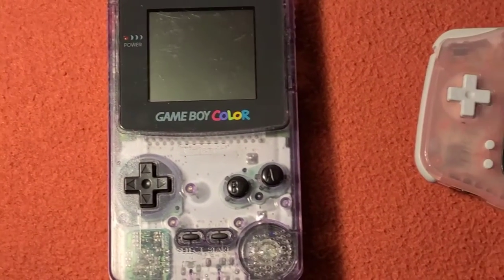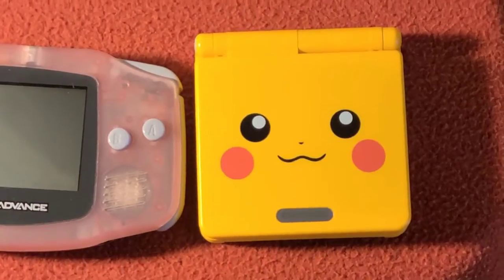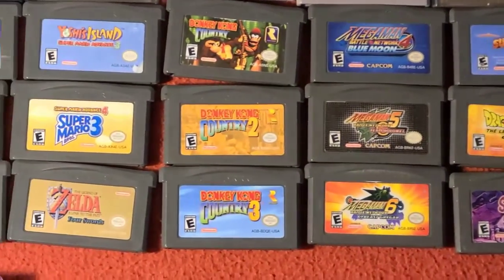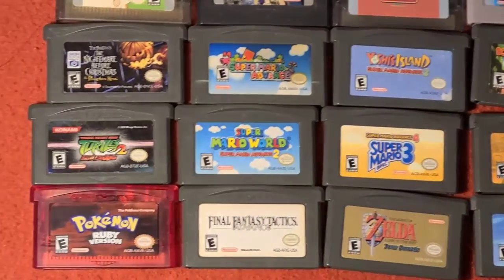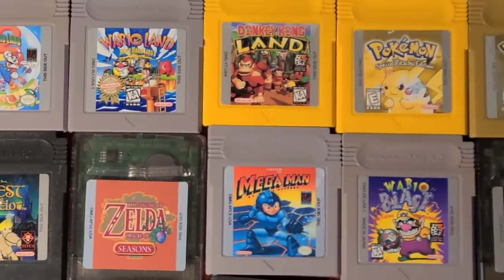So these are my handhelds. This is my Game Boy Color, my Game Boy Advance, Pikachu Edition Game Boy SP. Here's some of my Game Boy games, Game Boy Advance games. This is a collection that I started over the course of many years. I've only started collecting recently.